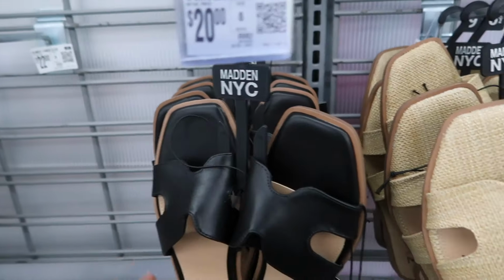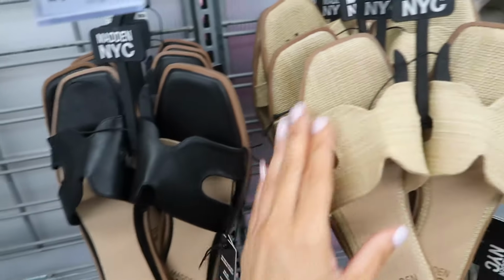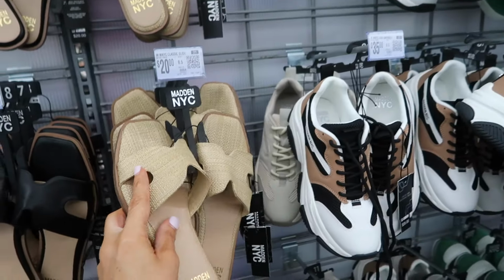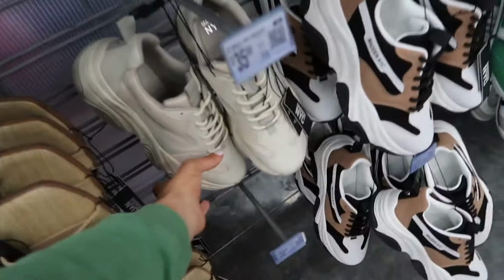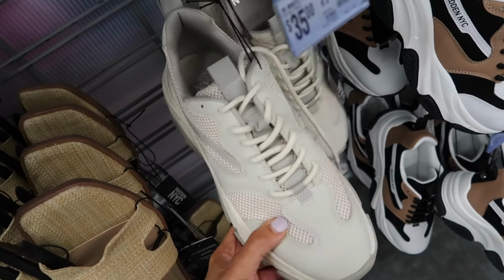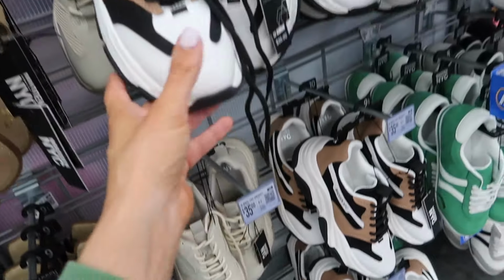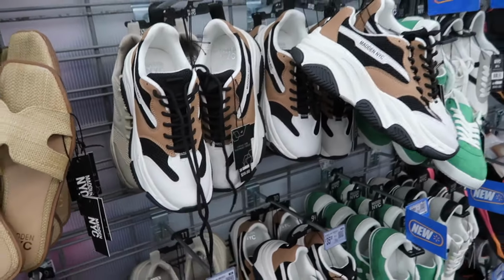So these have the square toe, the little side cutout, completely flat in the black, also in this natural straw look, and they're $20. They also have the dad sneakers in this beige color. So these have that round toe, the little lift in the back, in the beige with the slight yellow. They also come in the white with the black and brown, and they're $35.